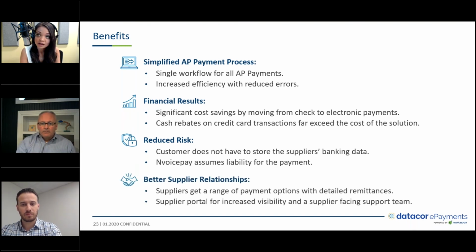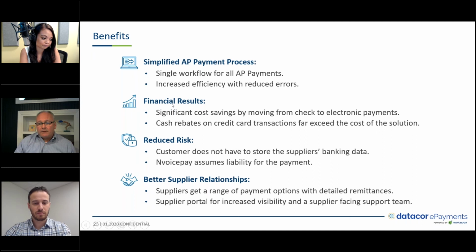Awesome. This is the slide currently up, which gives an overview of the summary and the benefits that Datacor ePayments brings to each customer. Yeah. Before you move on, Jamel, if you're going to take anything away from this particular slide, it's that there are process efficiencies, right? There are financial results, with a reduction of costs in going from paper to an electronic payment.